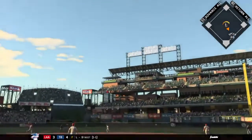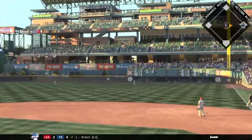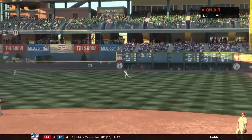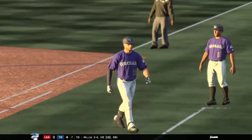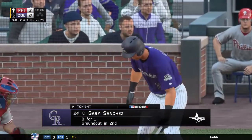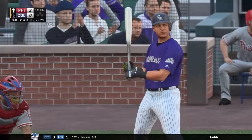Lifted in the air out to right. Cousins is in his tracks now, and that's out number 2. This crowd oohs and ahs every time this guy hits a fly ball. But he didn't get all of that one, and it's pretty much a can of corn.